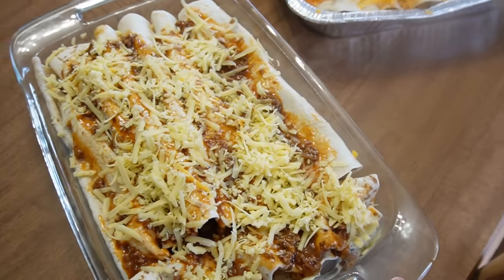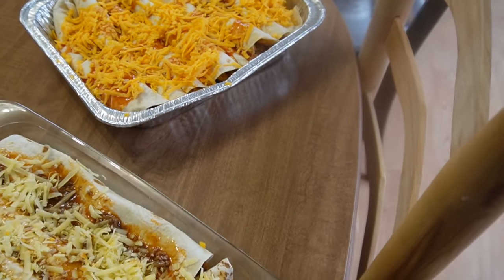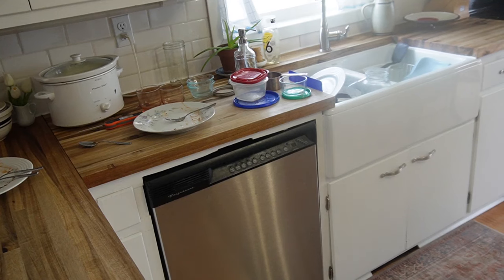Enchiladas are done. This one is ours, and then for our gal from church. So I'm gonna leave the dishes kind of a mess because we have to go run an errand.